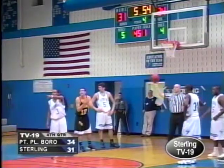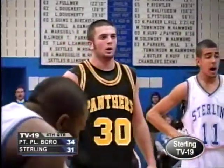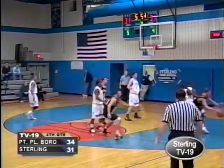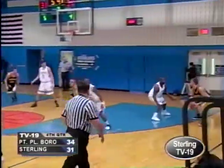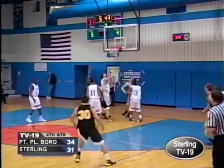This is the first shot. One. That is big for Stone. And this is the second. The quick Buzzerboro gets a rebound. Number 24 with a big rebound. 22 drives in. And he makes it.